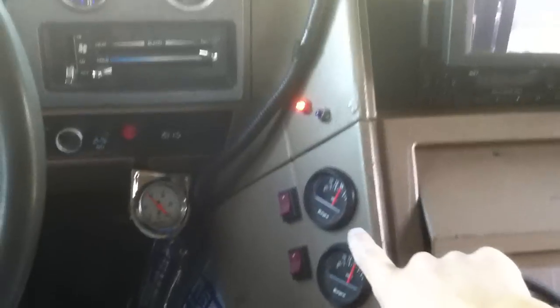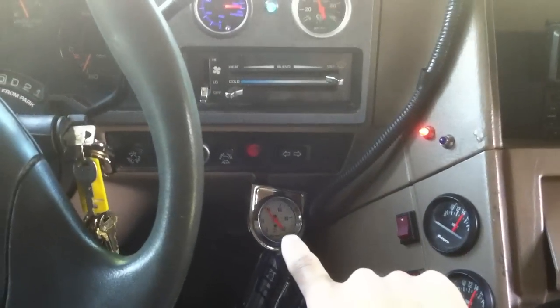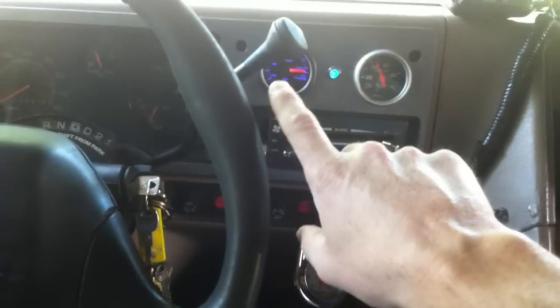side camera, side view camera, and rear view camera, dual alternator, dual batteries, separate gauges, oil pressure for the turbocharger, engine oil, boost pressure, and exhaust gas temp.